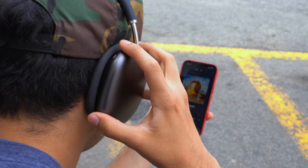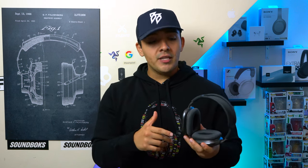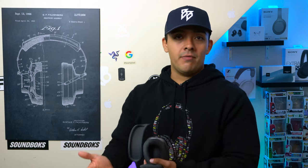However, something that all of these headphones have are wear sensors. So whenever you take any of these headphones off, they'll automatically pause your music, and when you put them back on, they'll start playing music again. Now, the wear sensors on the AirPod Max work flawlessly, whereas the wear sensors on the Momentum 4s work very well, but they only work half of the time. The other half of the time is like they forget that I have them on.